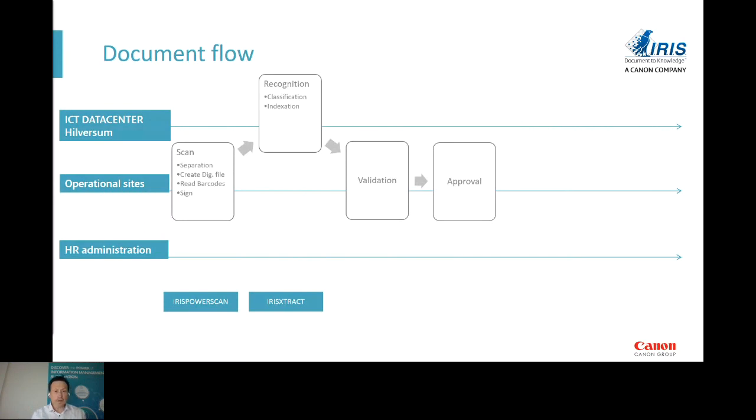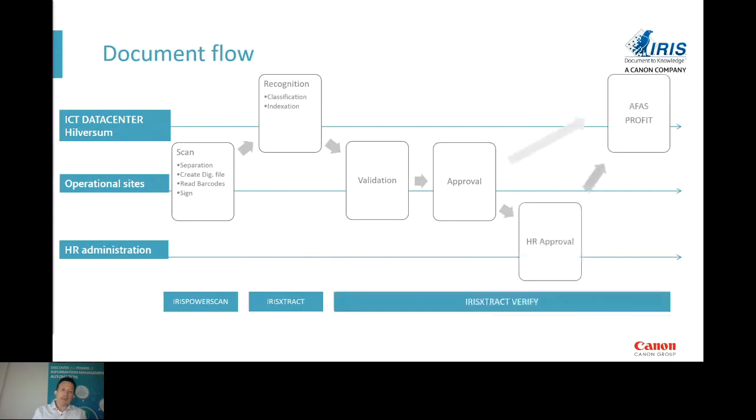And from here in the flow, it depends a little bit what kind of document we had. If it was an ordinary document, the document could be added directly to the HR file into AVAS. If it was an important document, then it had to be routed over HR for an additional approval. So in the final flow, we talk about 2 approvals, up to 3, depending on the document type.